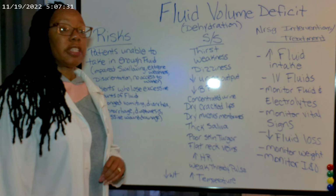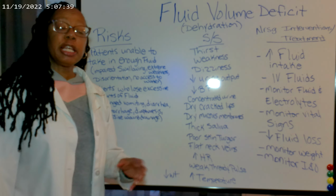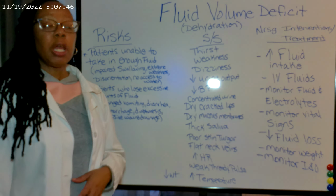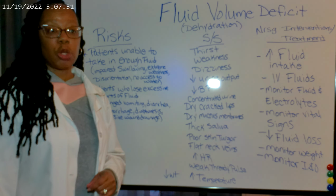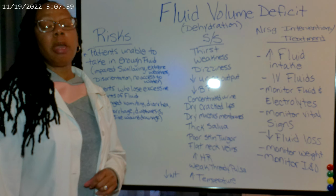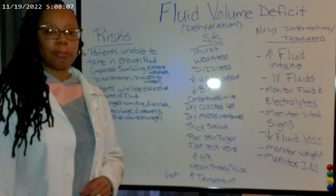So, fluid volume deficit, that's another way of saying dehydration. Your patient might be dehydrated, right? So, let's think about when we talk about fluids, what are some ways we take in fluids? We take in fluids by drinking them, obviously, but also by eating. Your fruits have a lot of water, so eating fruits can cause you to take in water. But other ways, maybe we have IV fluids, maybe we have parenteral nutrition, maybe we're getting fluids through a PEG tube or G tube of some sort.